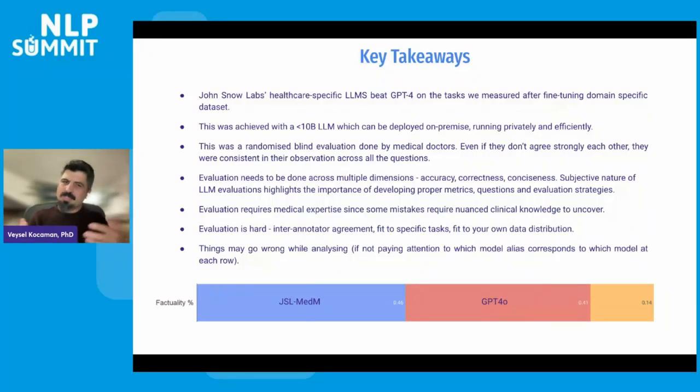And evaluation is really hard, even for other simple machine learning models. This is not black and white, as you see. So that's why we wanted to measure inter-rater agreement. We wanted to fit the specific task, and we wanted to fit a certain data distribution rather than a generalized model. And things may go wrong while doing this. If we aren't careful while doing this calculation, because it's a complex analysis, if not paying attention, we may end up with a different picture. So that's why we want to make sure that our numbers check out. And we are happy to see that we are at least 5 to 10% better than GPT-4o on certain NLP tasks with just an 8 billion size model.